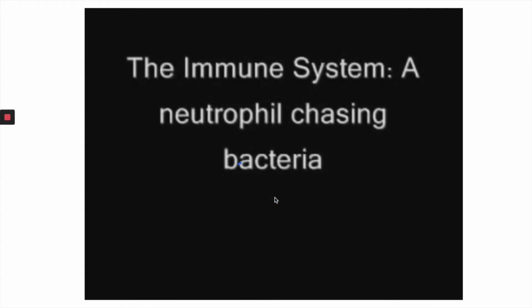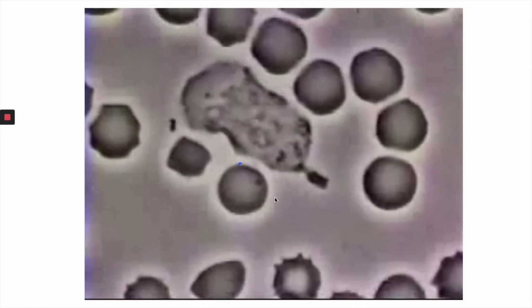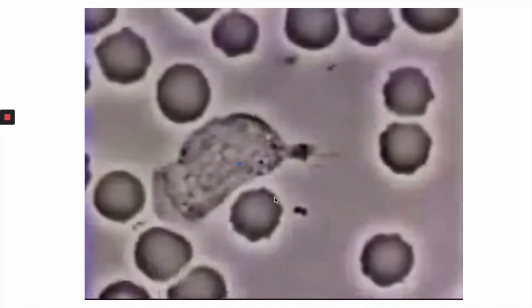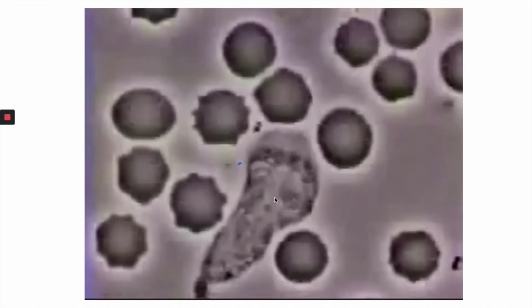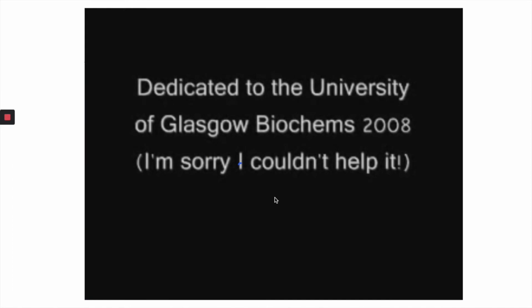This is a video about neutrophils. So you could see there the very big thing that's moving. That one is an example of a neutrophil. And the black dots that are together are the pathogens. And the neutrophil is now looking for it, chasing it, so that it could eat that particular pathogen.